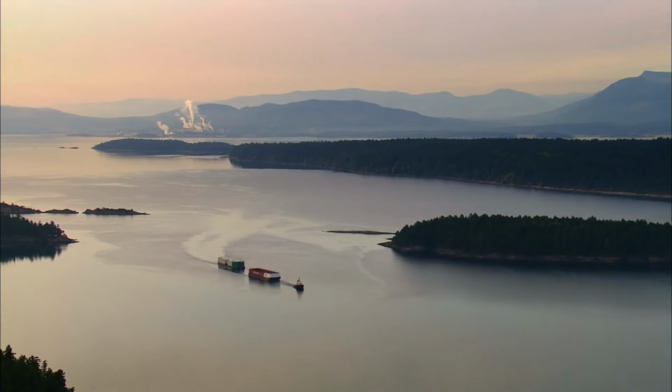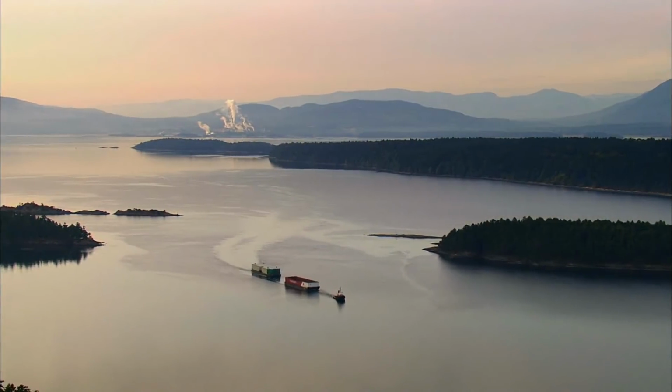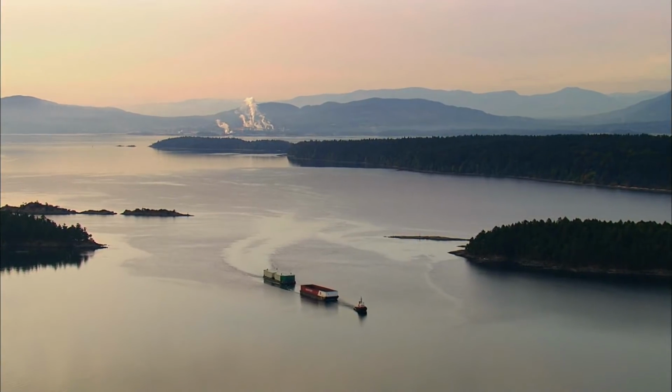From the serenity of the Gulf Islands, another symbol of Vancouver Island lies in the distance.